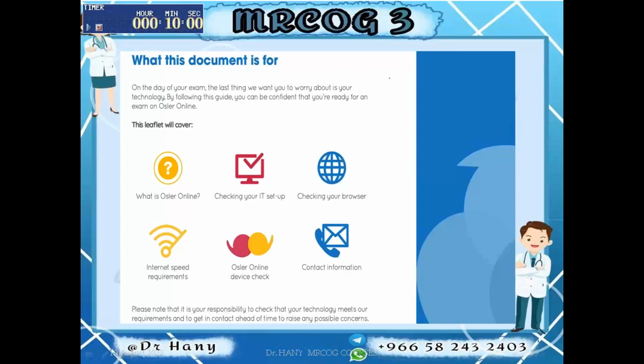Some countries have unstable internet. One of my friends went to a company to get a stable internet to do the exam. In the Gulf or in Egypt, I think you will have the requirement. It's about 1 megabyte, 1.5 megabyte download and upload. So what happened actually in the exam?